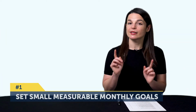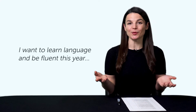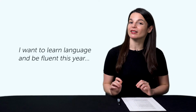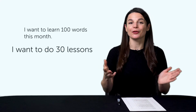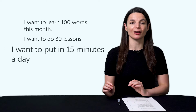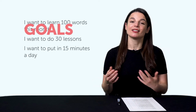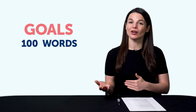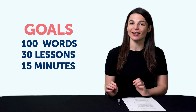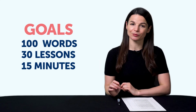1. Set small, measurable monthly goals. Instead of saying, I want to be fluent by the end of the year, set more realistic goals, like I want to learn 100 words this month. I want to do 30 lessons with the learning program I have. Or I want to put in 15 minutes a day every day for the month. Setting these goals makes it super easy to track your progress. 100 words, 30 lessons, 15 minutes a day, these are all measurable and trackable, which brings us to number 2.